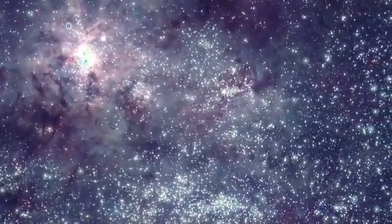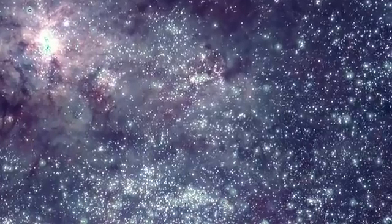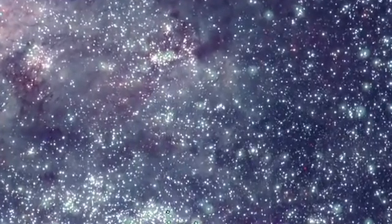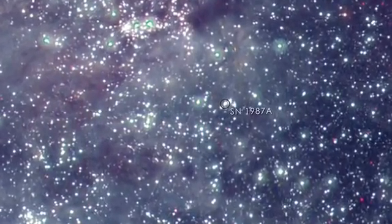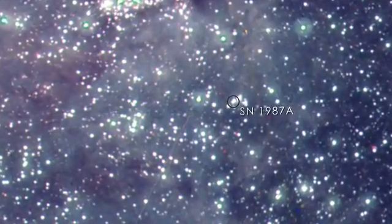Wherever there are hot, young, and massive stars, there are also supernovae. In 1987, the closest stellar explosion in more than 400 years occurred in the outskirts of the Tarantula Nebula. Even 26 years later, the afterglow of the explosion remains detectable in the ultraviolet.